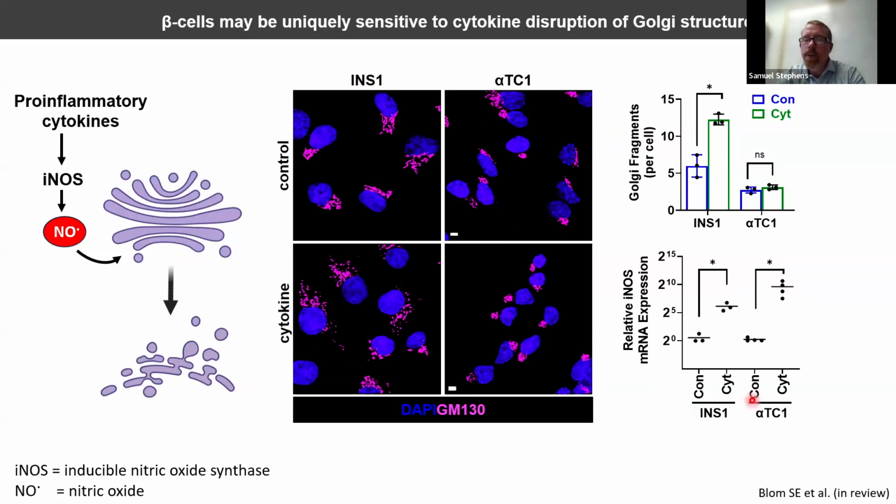If you treat either one of these cells with cytokines, both of them clearly turn on iNOS. In fact, the alpha TCs will turn on iNOS to a greater degree than the INS1 cells. But if you look at the response on the Golgi, they're very different. Beta cells, we see this fragmentation process that I talked about. Alpha TCs, there's no difference in size, no fragmentation that occurs. This was really exciting to us because this is kind of the first indication that there's some specificity in the cellular response that may also lead to differences in how cell surface remodeling is impacted.